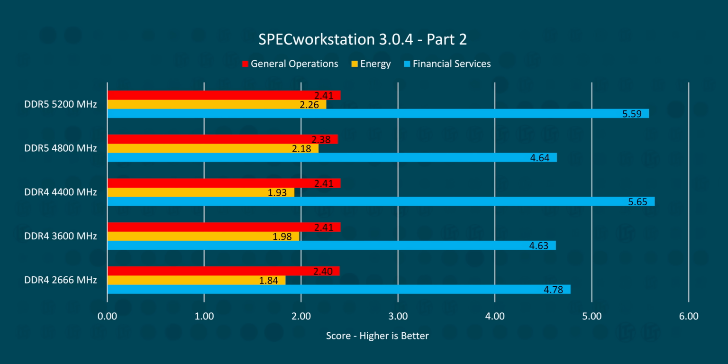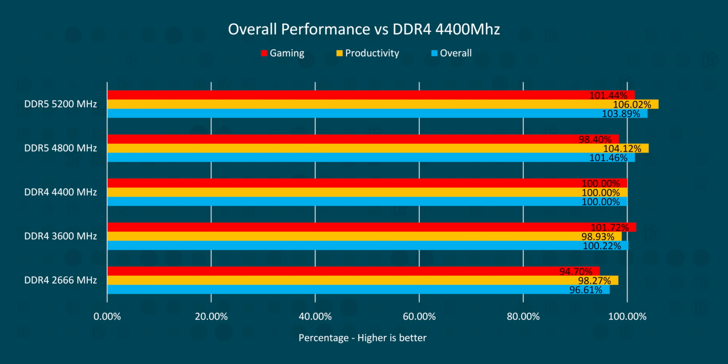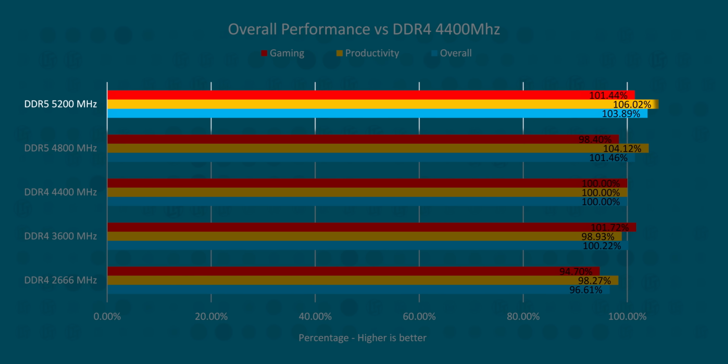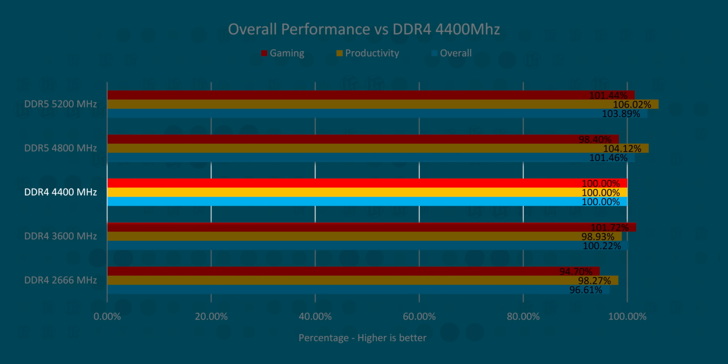Financial services and general operations, meanwhile, not so hot, which we'd expect considering the lighter nature of that work and our previous results. Overall then, productivity nets us a rather significant but kind of inconsistent 5 to 7% bump in performance with DDR5 compared to the fastest DDR4. So this is one area where, depending on what you do, DDR5 might be worth the investment. Although, I gotta say, that better be some pretty important work you're doing.